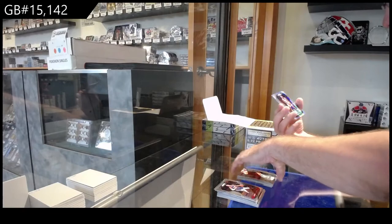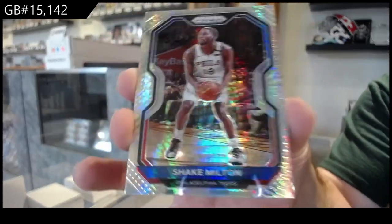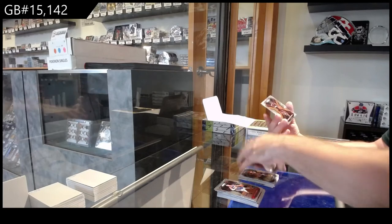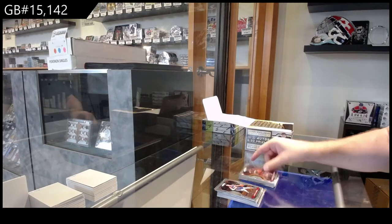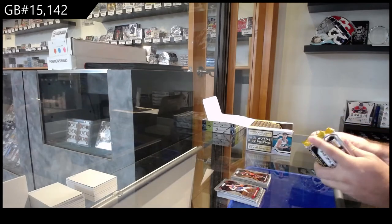We've got a Hyper Silver of Milton for the 76ers. A rookie of Vassell for the Spurs. And a rookie of Achua for the Heat. I probably butchered that guy's name. My apologies.